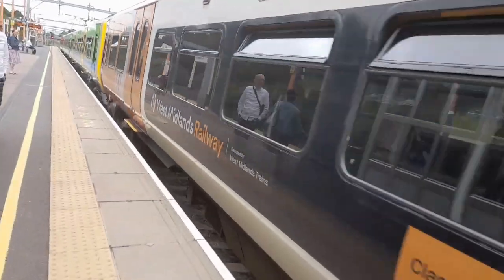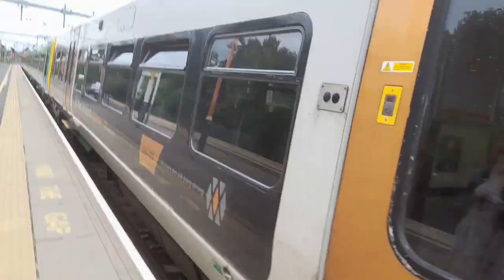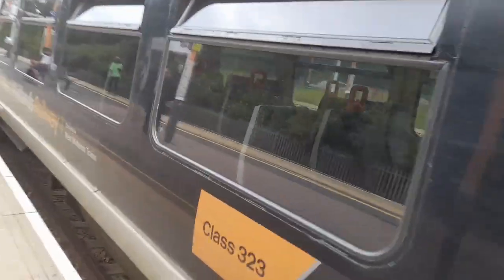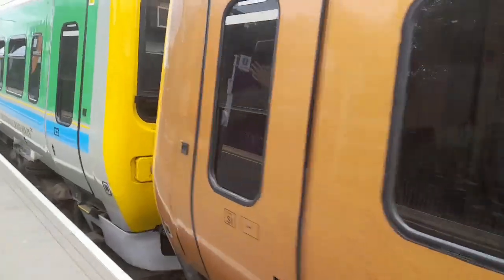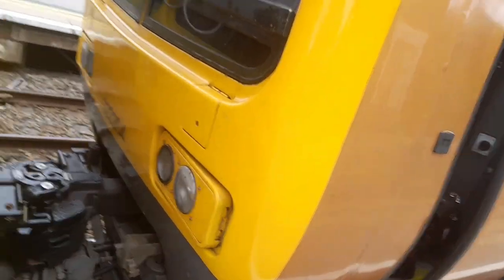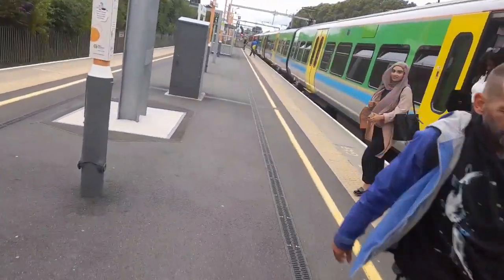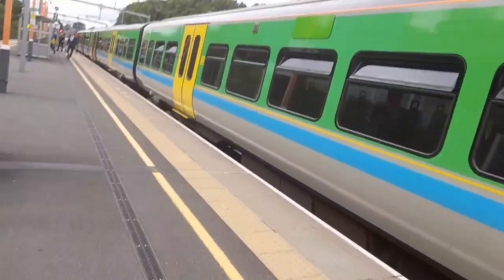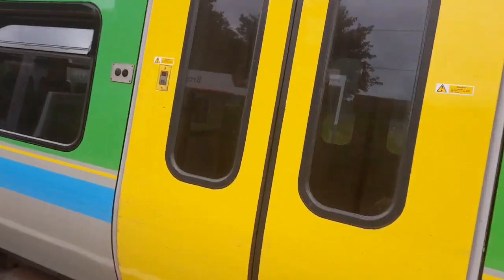However, 17 of the 323 units will head to Northern to make way for the Class 730 units, which will be introduced at the end of this year and 2024. Our unit fleet numbers for today are 323204 and, in Central livery, 323221, which is the unit I'll be travelling on today. Let's head on board our unit and take a look around.